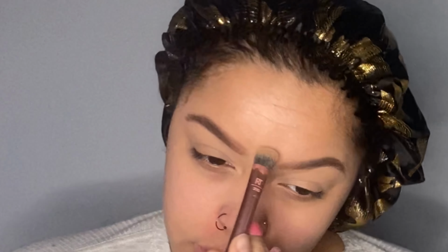So eyebrow I'm going in is Anastasia Auburn, my favorite. So let's get this party started. I was done. Now I'm just doing my concealer.